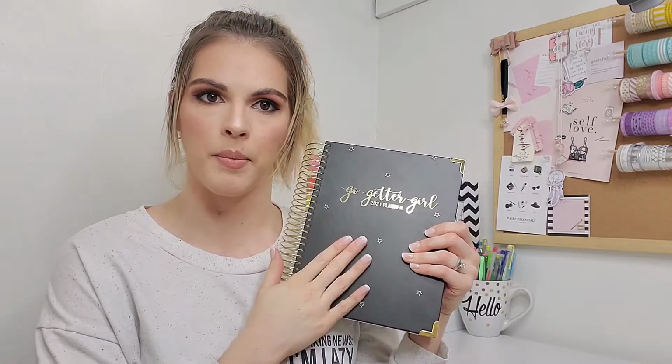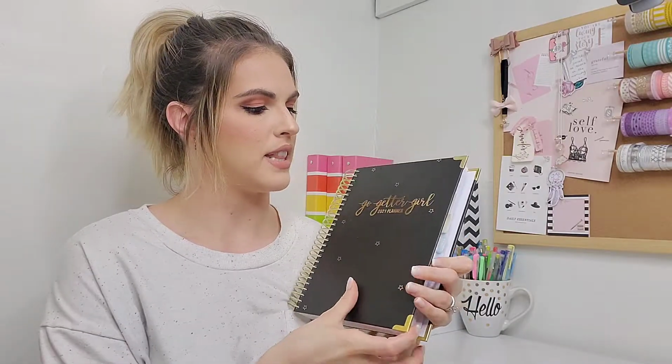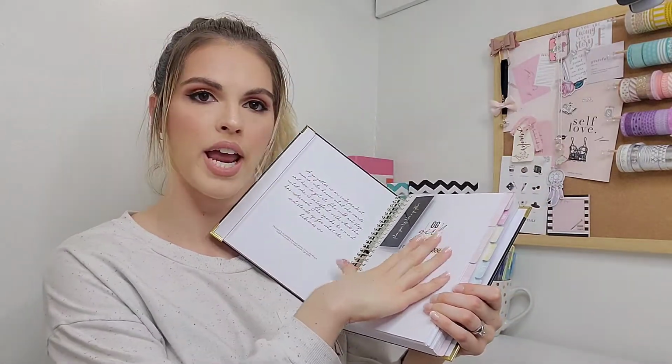We're going to do a sticker test, a pen test, and possibly a whiteout test as well. I'm not sure. I'm also going to do a mock setup, because I should explain, this planner is a 6-month planner, but the owner is gracious and she threw in December as well, and I'm going to use December as a mock setup and a mock spread so I can give you guys a feel of how to use this planner.